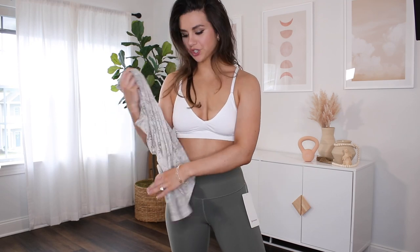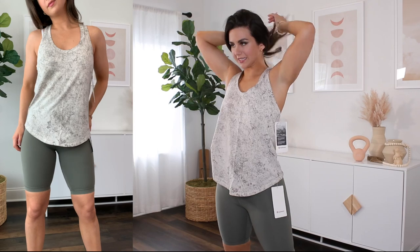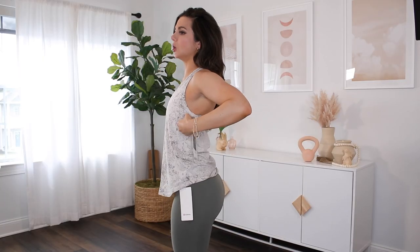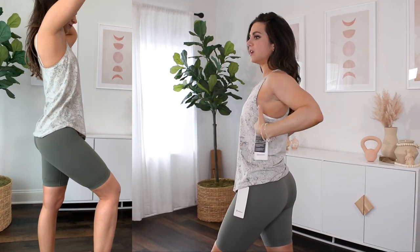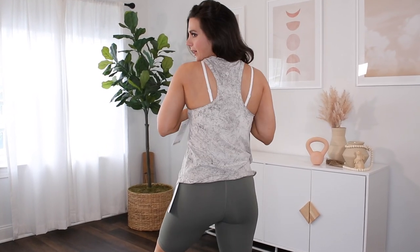While we're waiting for this to dry, let's try on the tank top, shall we? This is exactly how I was hoping it would fit. Casual neckline, long right here, right? I love that drop sleeve underneath, lets my armpits breathe out. But it's not too low where my bra's showing, so I actually feel really comfortable, like if I was going into a store or something.